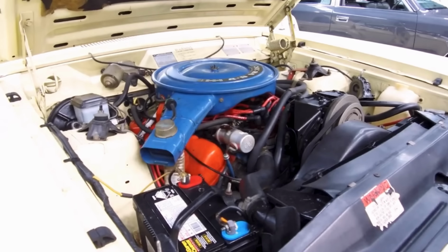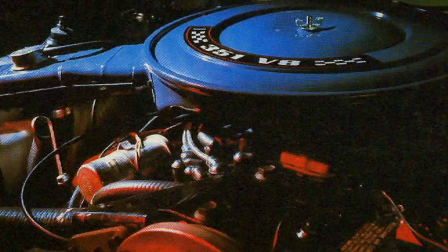As I mentioned, the 6-cylinder engines were dropped, so the 4.9 litre 302 cubic inch V8 was standard. This put out 151 kilowatts at 4,500 revs, or 364 newton meters at 2,200 revs. Optional was the 5.8 litre V8. This put out 162 kilowatts at 4,500 revs, or 429 newton meters at 2,200 revs.